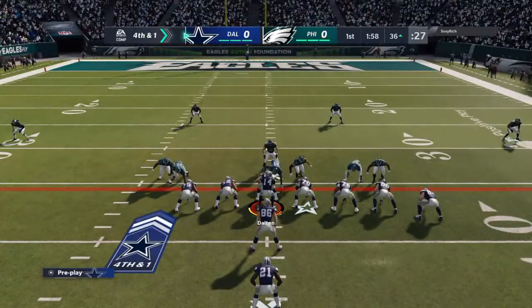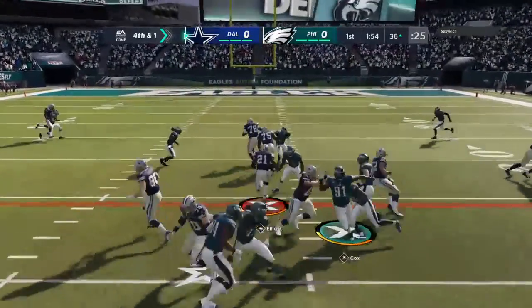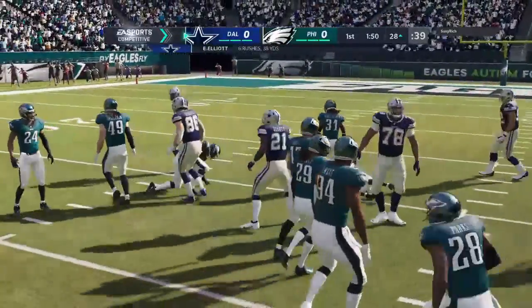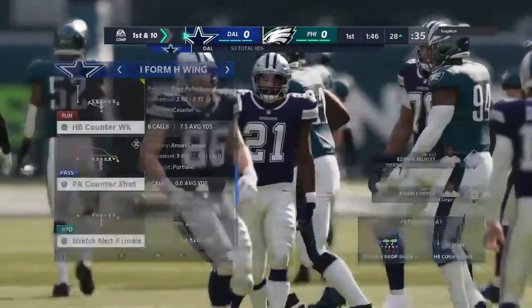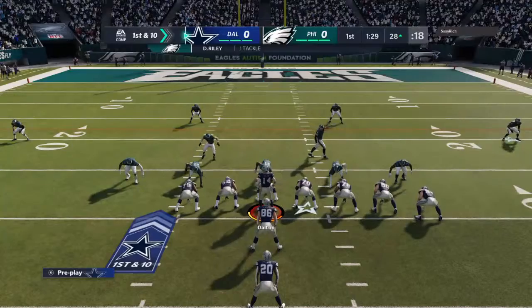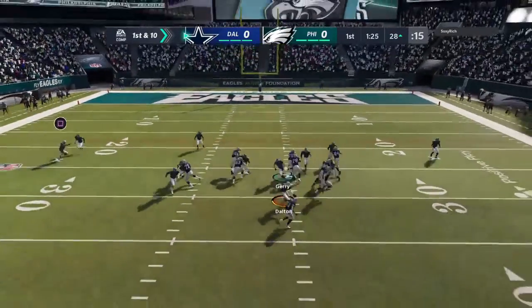Now that'll set up an interesting situation here on 4th and a yard. They'll run it with Elliott. And he's got the first down as they'll bring him down at the 28-yard line. And the drive stays in motion with a nice 8-yard pickup on 4th. The 4th down run successful.